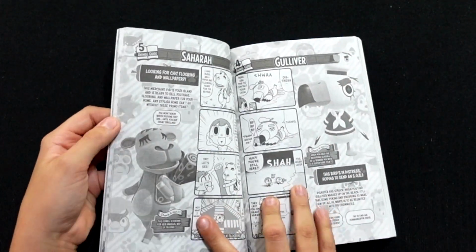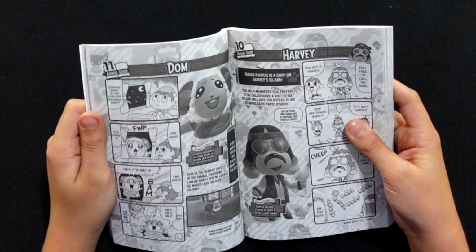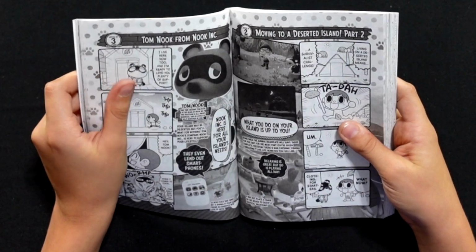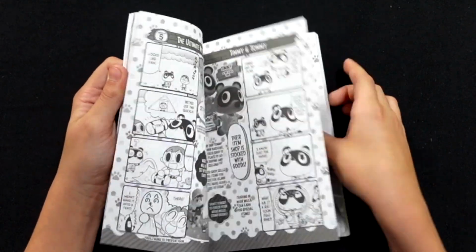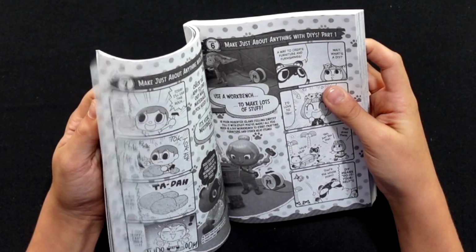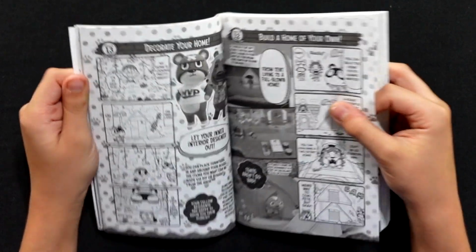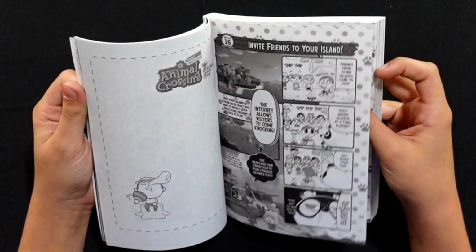And it talks about Sahara, Gulliver, and then Wisp, CJ, and all your favorite NPCs such as Harvey, and then it talks a little bit about some of the villagers such as Dom, Raymond, Knox, Marcel, and all these cool villagers. It also talks a little bit about the game, like here, they even lend you a smartphone, right? And this is a cool book if you guys want to get into Animal Crossing. As you can see here, it's talking about the catalog and building stuff, as well as fishing, using a vaulting pole, how to catch bugs, eating fruits that make you extra strong, decorating your home, build a home of your own, and all these fun stuff with fun little comics.